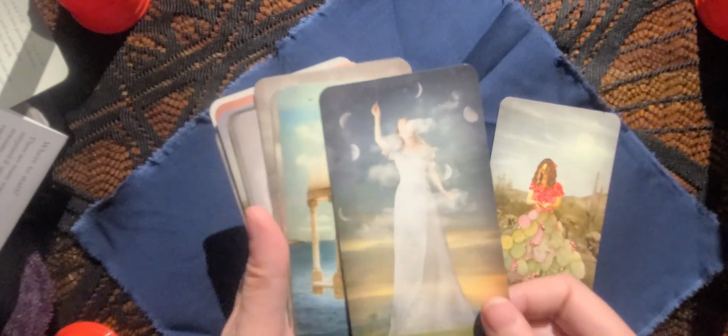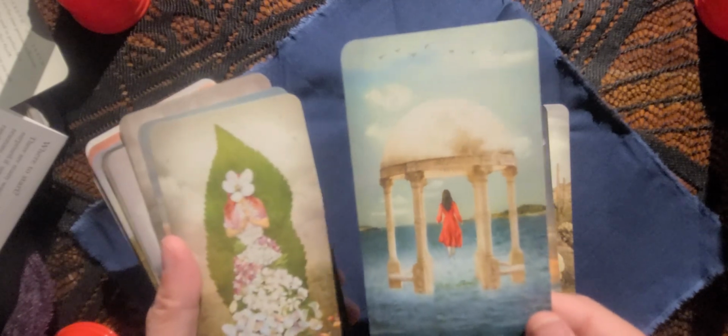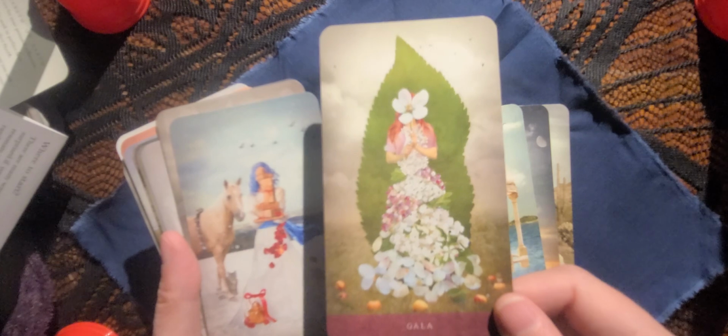The Dreamer is next, and you have that illustration right there. Dream your dreams, believe in them, know that you are the one with the magic to create them. From the Stillness is a beautiful illustration with a woman in water, the red of the skirt, dress, and everything. That gives you meaning as well. Gaia is after that, and you have that illustration right there.